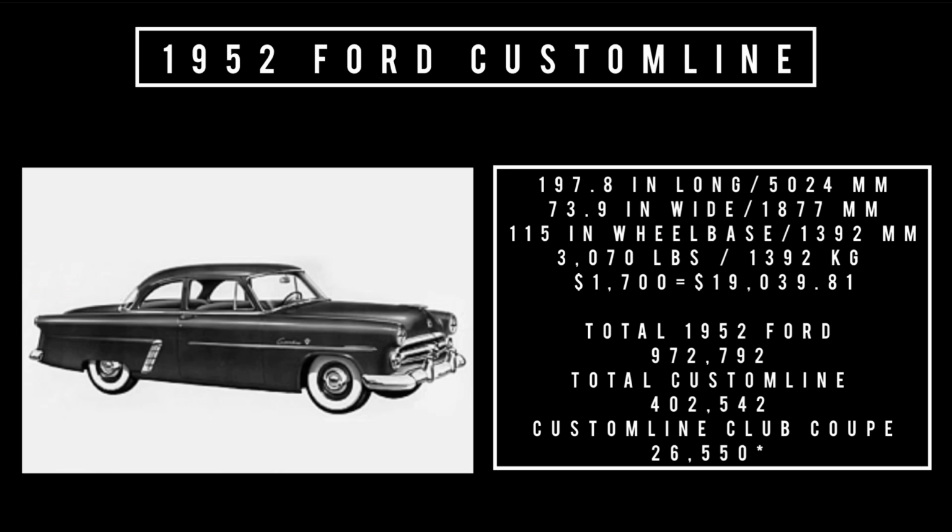Let's talk specs. 197.8 inches long, 73.9 inches wide. It rides a wheelbase of 115 inches. It weighs 3,070 pounds. Price $1,700, which is equivalent to you spending $19,039.81 in the year 2023. Total 1952 Ford production was 972,792 units. Total Custom Line was 402,542 units. Total Club Coupe, and for whatever reason, this figure is only for the V8 cars, 26,550. So at the very least, you know that it's no less than that number because you have to include the straight six as well, and that wasn't included in this figure.